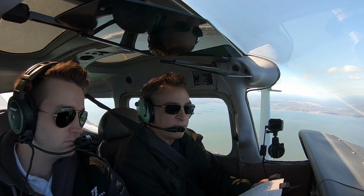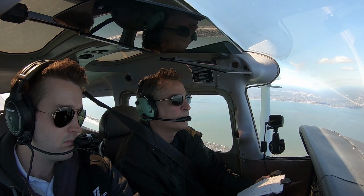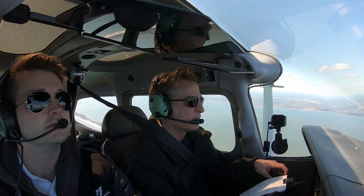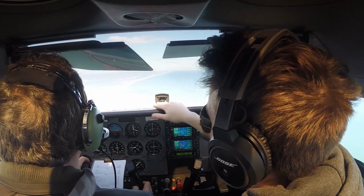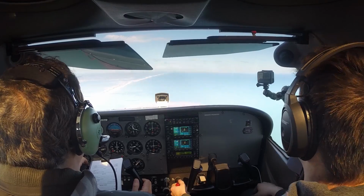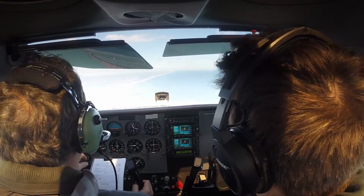Ground speed's 123. Gonna lean it out a little bit. 130 Juliet Alpha, traffic level, 11 o'clock at 3 miles, up. You just tell them in sight. Yep. Traffic in sight, 130 Juliet Alpha. So he's talking about traffic to our left. 130 Juliet Alpha, additional traffic, 12 o'clock at 2 miles. I have both in sight. Both are in sight, 130 Juliet Alpha. Him over there? Got him. Yep, and that guy over there.